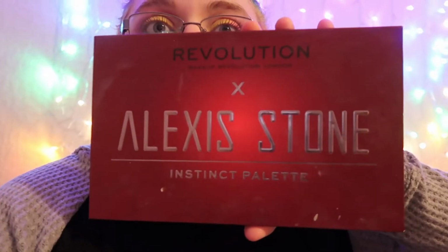My show a palette worth the hype. Okay, I don't know if this got the hype that it deserves, but I'm going to give it some hype right now. This is the Alexis Stone Instinct palette.